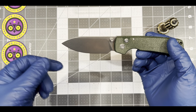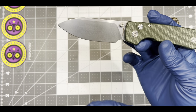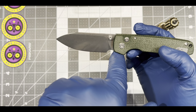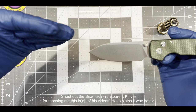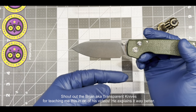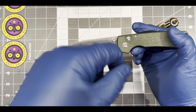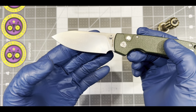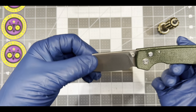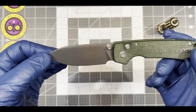Look at this choil. You're going to have tons of sharpening life on this. What I mean by edge life is, if this choil wasn't here and it just ended right into the handle, you'd have no room to sharpen over time. Here, you have all this room. You can move all the way up and keep on sharpening until you get to the top of this choil right here, which is incredible. Edge life is very important on a knife, especially if you use your knife and need to sharpen it. And this has incredible edge life, which is great.